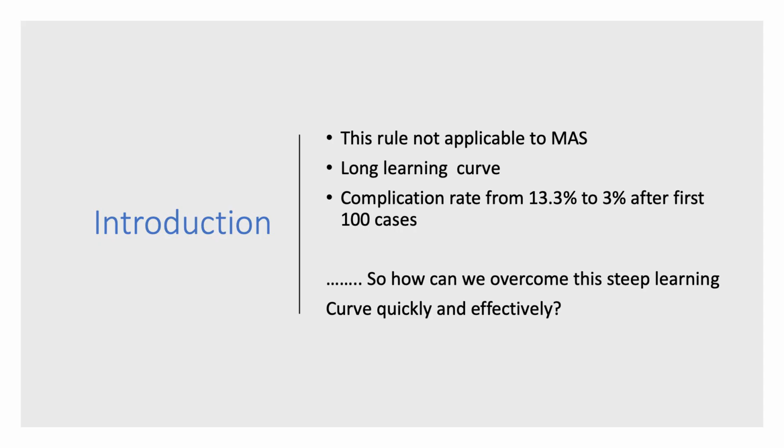So in the past, when we learnt about medical education, we had the dictum see one, do one, teach one. This rule may not apply to minimally invasive surgery, which usually has a long learning curve. The complication rate has been found to drop from almost 13 to 15% to 3% after the first 100 cases have been done by a surgeon.